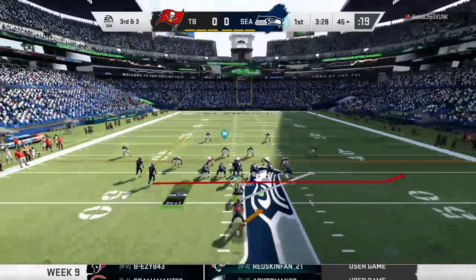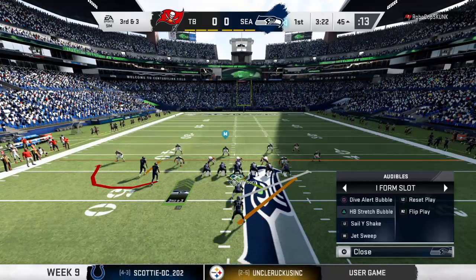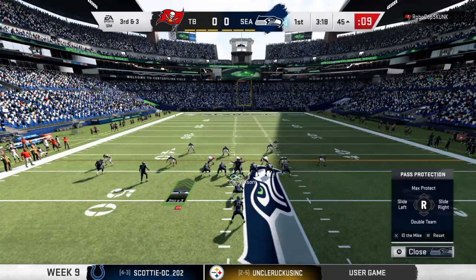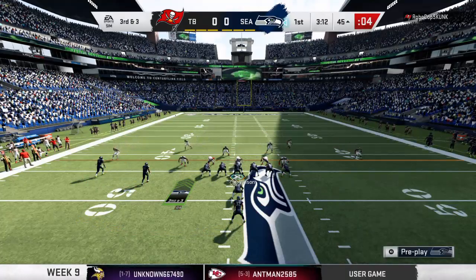Right there. 54 Mike. You don't want that. You don't pick up the ball. Check 52. Hey guys, listen. Slam. Check nickel. 64. Wait.